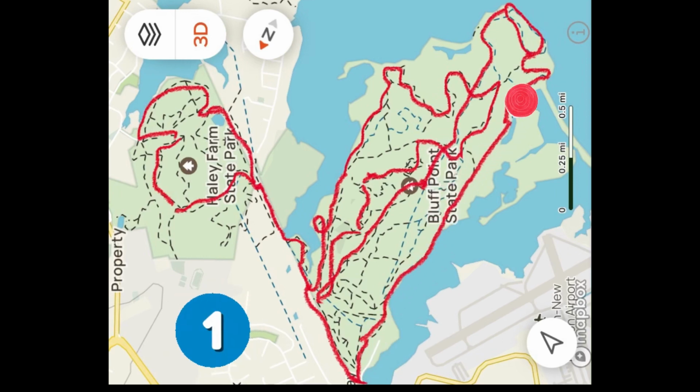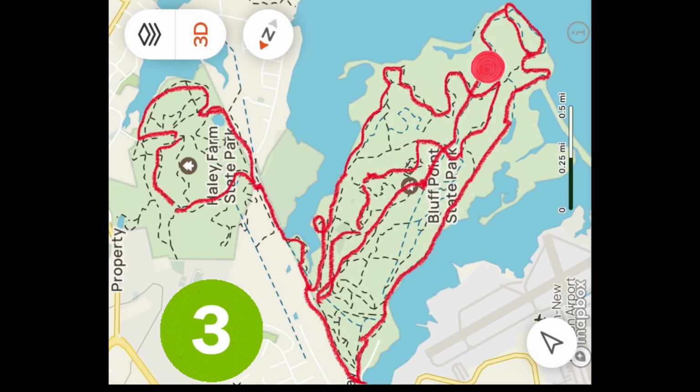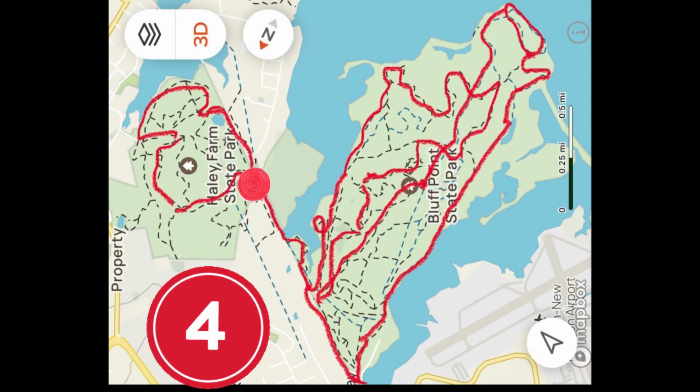Part 1 will take me up the western coast. Part 2 will be the Peninsula Beach. In Part 3, I'll be hiking down the center of the peninsula, back up again, and then over towards its eastern coast, down that shoreline. And finally in Part 4, I'll be hiking over to Haley Farm State Park, spend some time on the shore there, and head back.